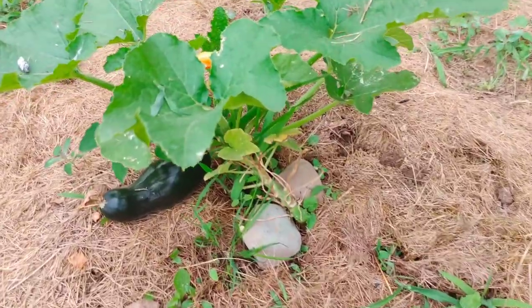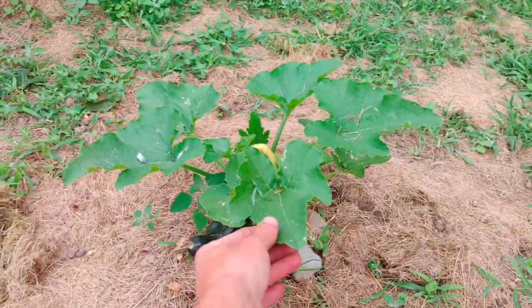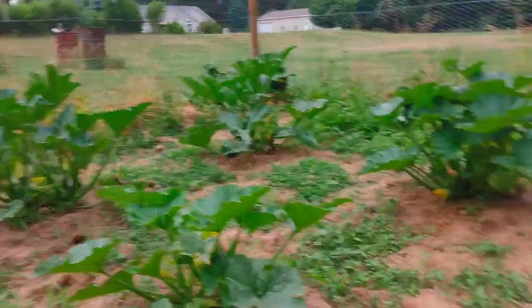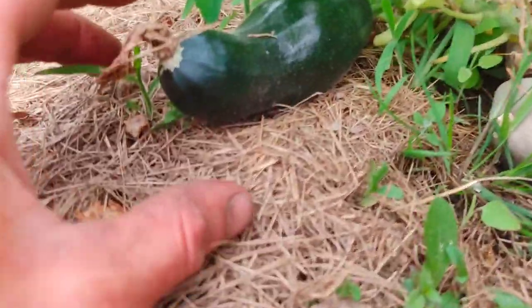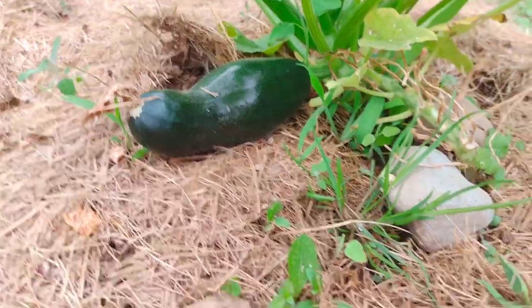I had a vine borer flying around this guy earlier. Look at this one. Look at this tiny little zucchini. And look at this guy growing on there. That's almost bigger than a plant. Versus all these big healthy ones. I've been fertilizing this thing and it ain't doing nothing. But it is producing. It's gonna be a weird looking zucchini, but whatever.